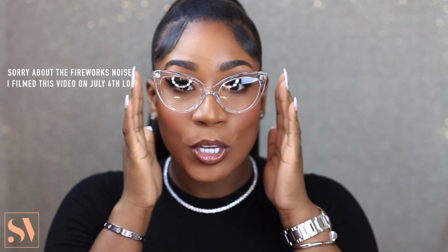Ooh, these are cute. Oh, I like these. Okay, so these are definitely my second favorite pair of glasses out of all of them. Elektra is my number one, and these are second. I really, really like this. It has the classic cat eye shape, which I love.